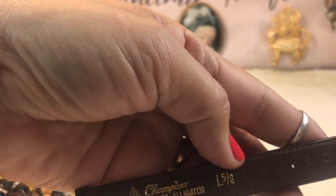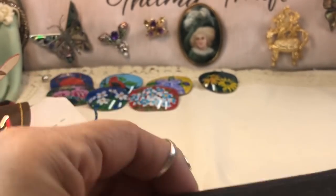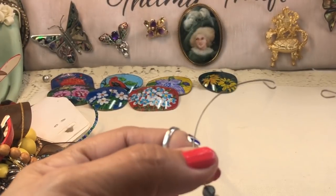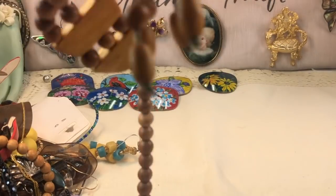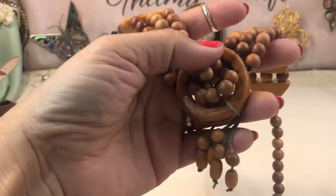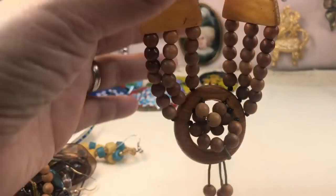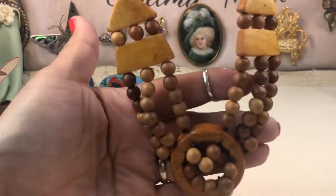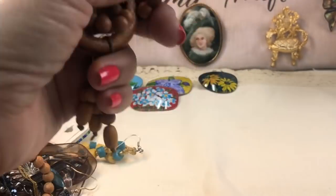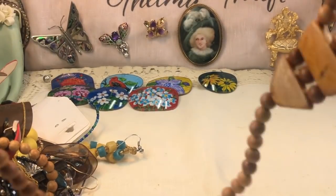A watch band. It is a hand-finished leather watch band. Kind of a mock crop. And I don't know what this is. I think it was going to be an earring. Oh, this is kind of cool. This looks like that Scandinavian stuff I found the last time, that someone directed me to the name and everything. But the one I found was blue, and of course I forgot the name.